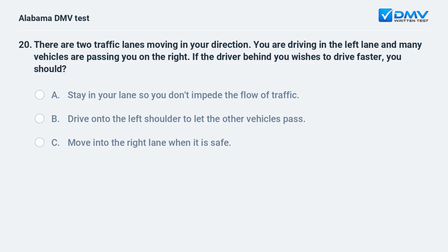There are two traffic lanes moving in your direction. You are driving in the left lane and many vehicles are passing you on the right. If the driver behind you wishes to drive faster, you should A. Stay in your lane so you don't impede the flow of traffic. B. Drive onto the left shoulder to let the other vehicles pass. C. Move into the right lane when it is safe.